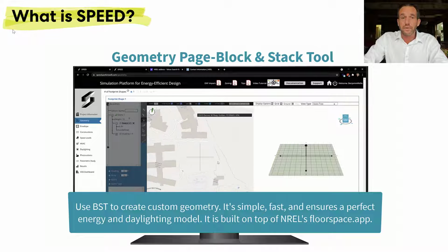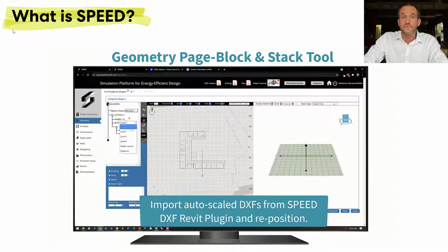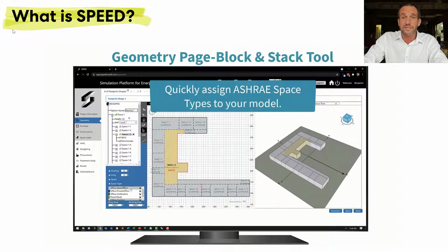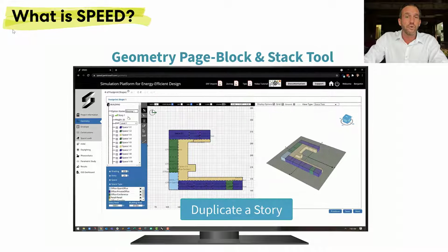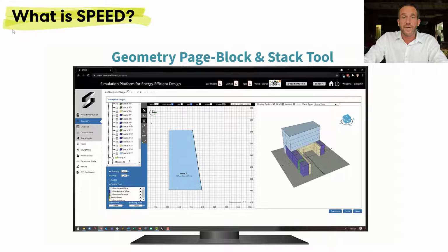Using the block and stack tool built upon NREL's Floorspace app, the user may also draw custom geometry with the rules of energy models built into it for perfect conversion. Quickly draw your building spaces, assign ASHRAE space types, duplicate, move, create new stories, and draw any site context that you want.